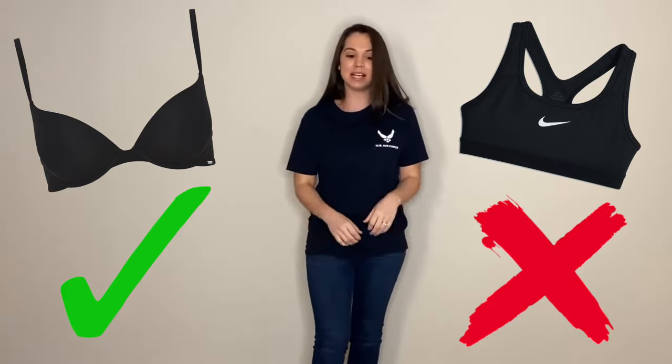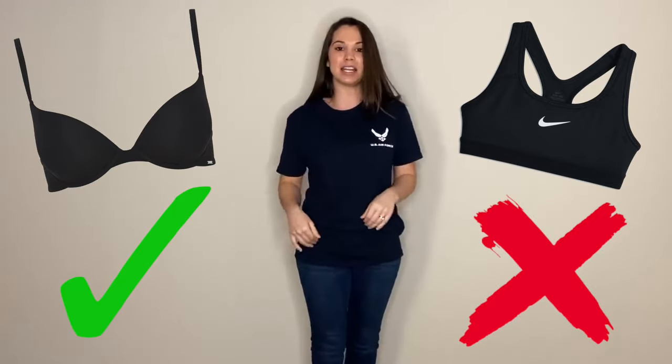So me and all the ladies went into a room and you stripped down all the way to your underwear and your bra. Now, ladies, make sure you wear a bra that has that kind of strap. Don't wear a sports bra, because they need to see as much of your body as possible.